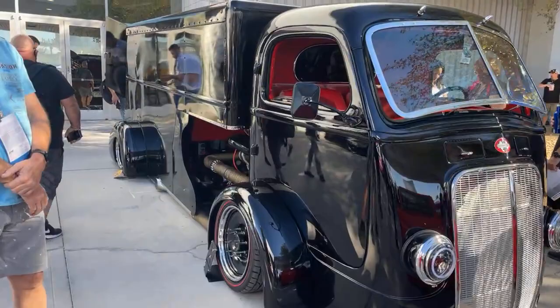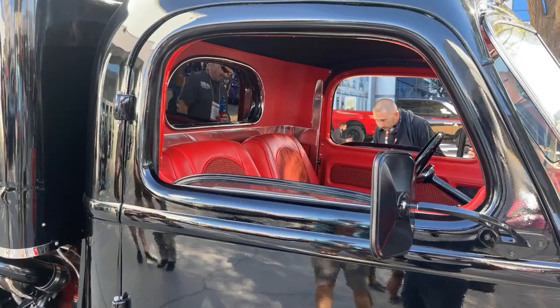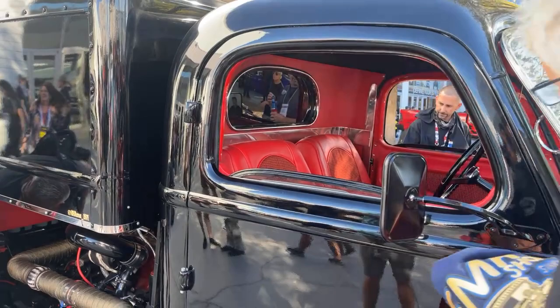So, can you repeat again what year is the International? 1937 International. Where did you pick it up? Sacramento, California. What state was the truck in when you found it? Just a cab. It hadn't been used in 20 years, somebody's project that never got finished.